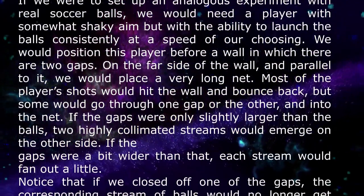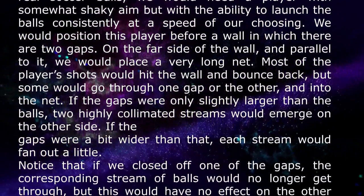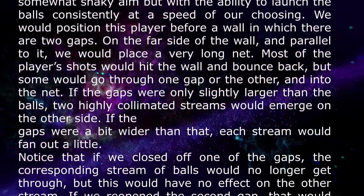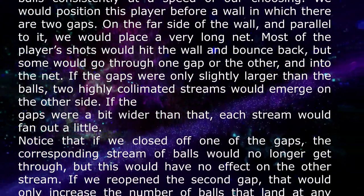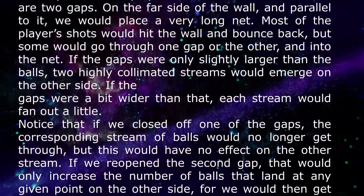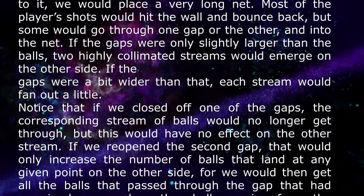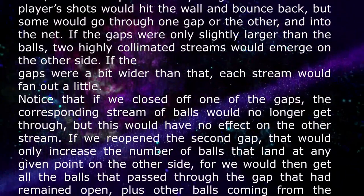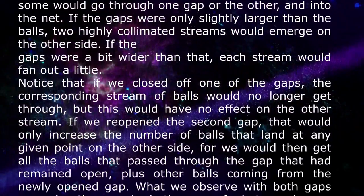If the gaps were only slightly larger than the balls, two highly collimated streams would emerge on the other side. If the gaps were a bit wider than that, each stream would fan out a little. Notice that if we closed off one of the gaps, the corresponding stream of balls would no longer get through, but this would have no effect on the other stream.